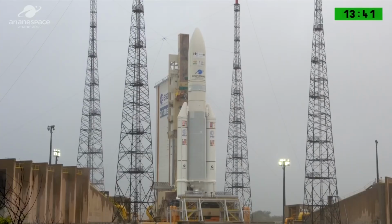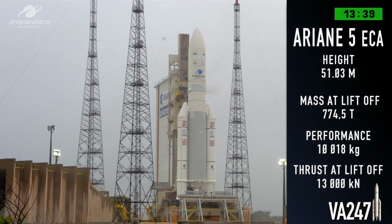Coming to you live, as always, from the Jupiter Mission Control Center here in the heart of the space base. We want to take a look outside for a first look and a closer look at the launch vehicle. If you're unfamiliar with Ariane 5, she's the reliable workhorse, the senior member of the Ariane family, designed for heavier launches and, like tonight, dual launches. She stands 51 meters tall.